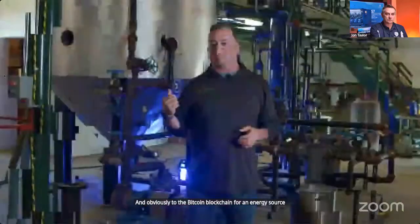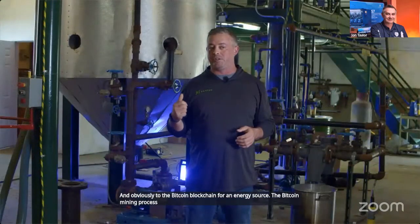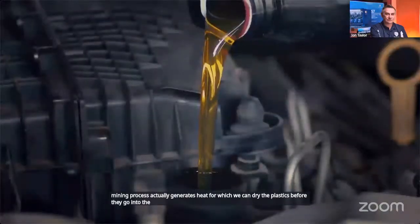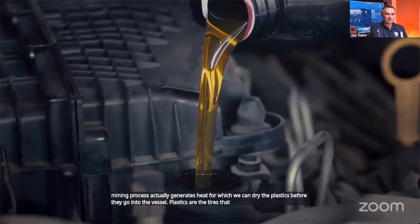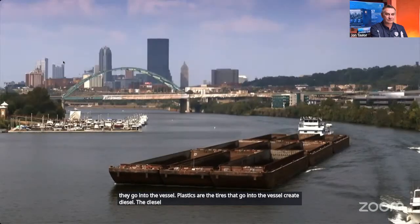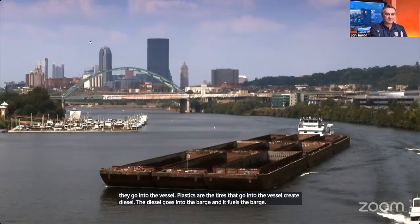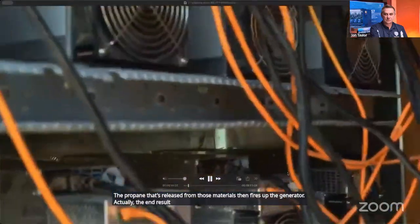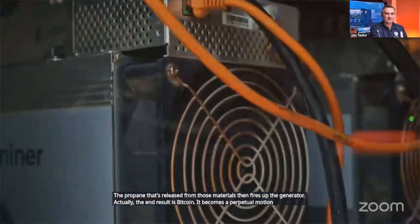The Bitcoin mining process actually generates heat for which we can dry the plastics before they go into the vessel. Plastics or the tires that go into the vessel create diesel. The diesel goes into the barge and it fuels the barge. The propane that's released from those materials then fires up the generator. Actually, the end result is Bitcoin. It becomes a perpetual motion machine that's fed by Bitcoin.